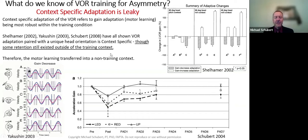These are 3 different studies, all illustrating the same point, and we won't spend time on them except this one down here. These were squirrel monkeys that we put minimizing lenses on, so we're going to drive the gain down, and we trained them when their left ear was down. So they came in, put them on left side down. They were rotated at a sum of sines, so multiple frequencies, while they were wearing these glasses that made things look small. And we did that for about 3 hours.